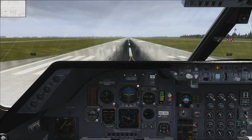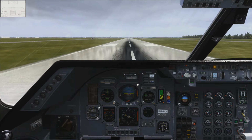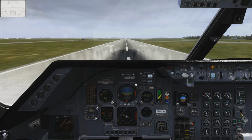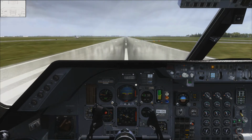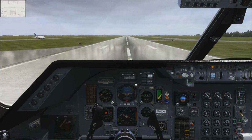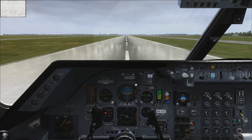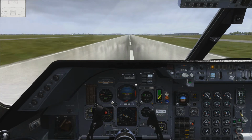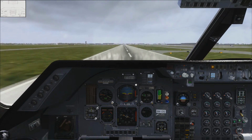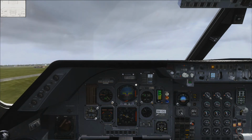Alright. Not quite full power. Airspeed is alive. 80 knots. Almost forgot about that. Go ahead and rotate. The plane's wanting to get up. Rotate. So the weight. V2. Positive rate. Gear up. You could hear it like it was trying to pull up on me.